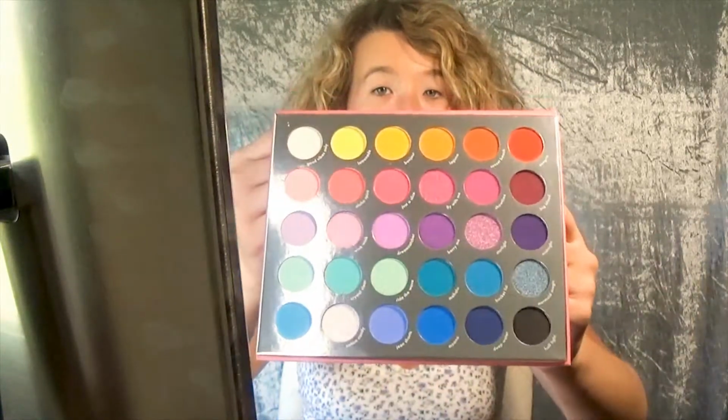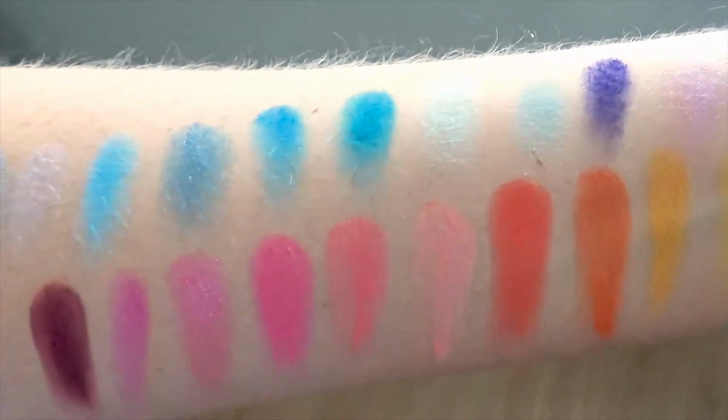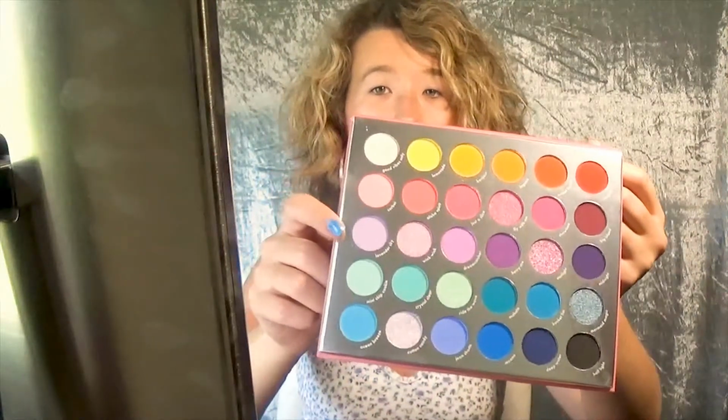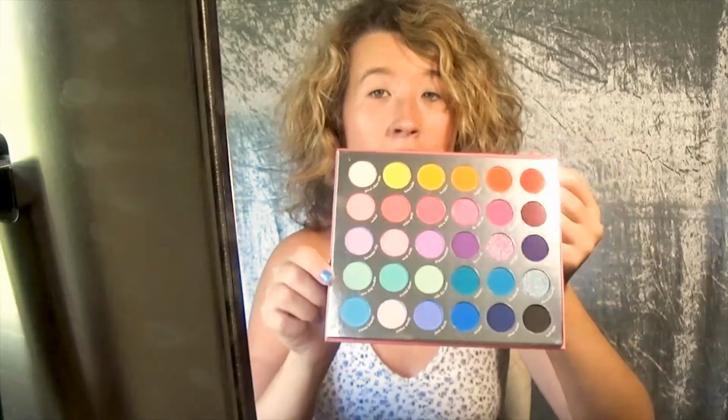Ahead of time with the primer base. I've already swatched all these eyeshadows ahead of time. For my crease, I'm going to be taking this light purple shade and a little bit of this shade above my crease as well.